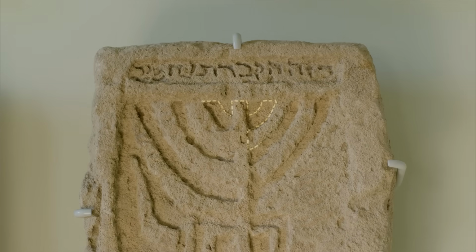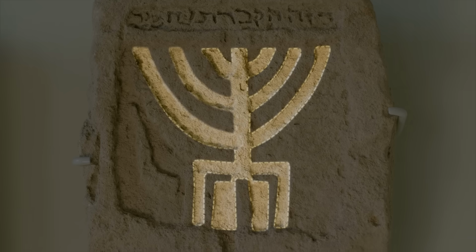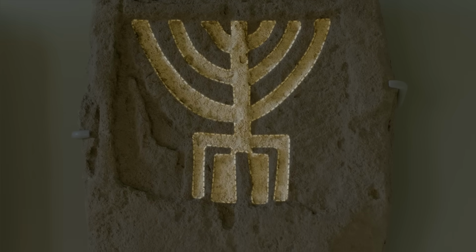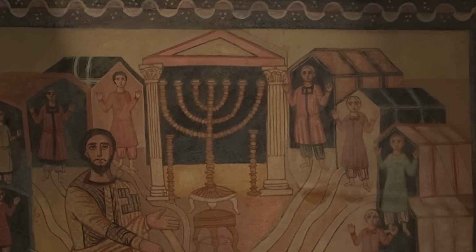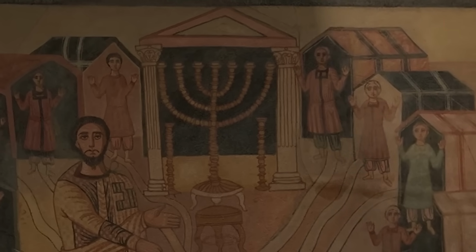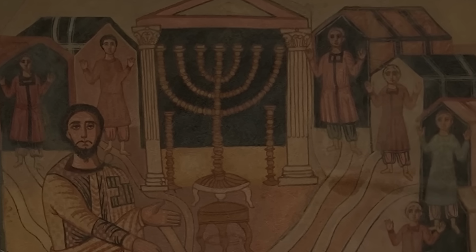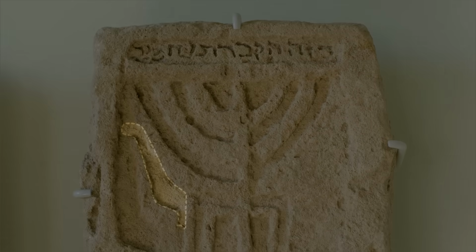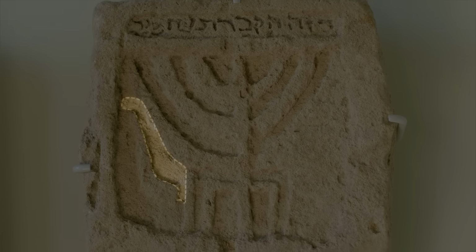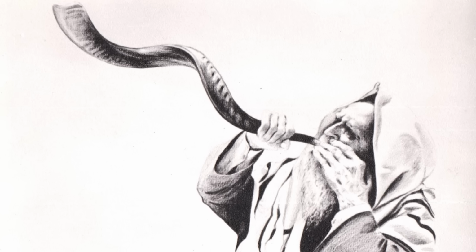The most important symbol here is a menorah, the ritual candelabra that was once used in the temple in Jerusalem. The menorah can be found not only on Jewish gravestones and in synagogues, but on Byzantine frescoes too. It came to symbolize Judaism itself. A shofar is a ram's horn. The shofar is blown during services on the Jewish New Year, Rosh Hashanah, on the Day of Atonement, Yom Kippur, and on a few other occasions in the Jewish calendar.